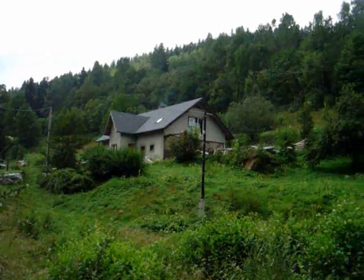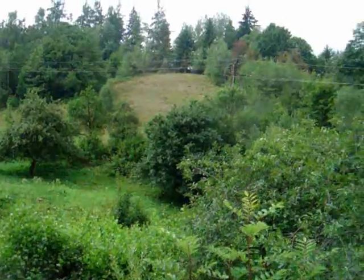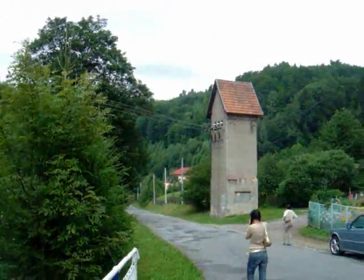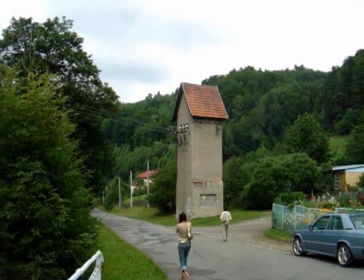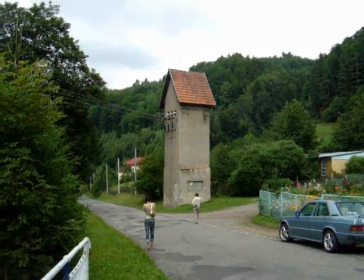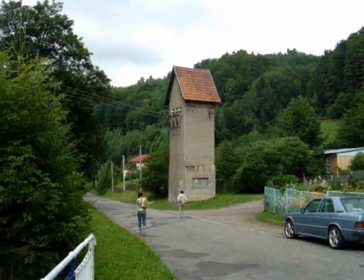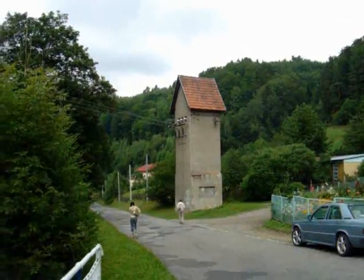A lot of symbols of former German architecture, as we can see here. For example, in front of me as I turn, we can see a former tower which was used by the fire brigade of the time. I don't know when this was built, but there have been no Germans living here since 1945, so 61 years, and it's still standing.